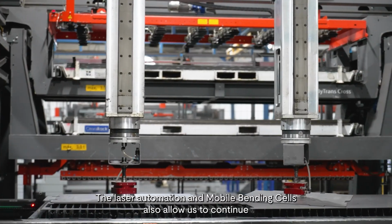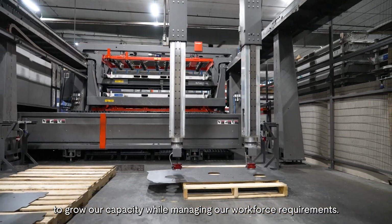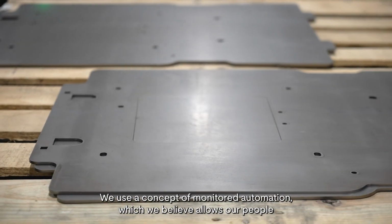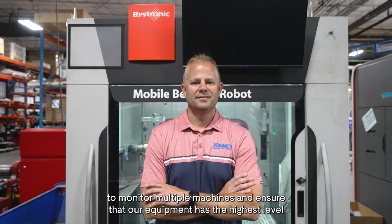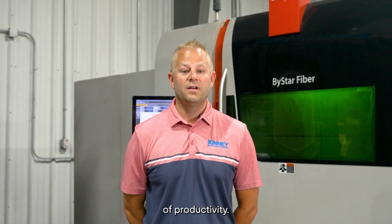The laser automation and mobile bending cells also allow us to continue to grow our capacity while managing our workforce requirements. We use a concept of monitored automation, which we believe allows our people to monitor multiple machines and ensure that our equipment has the highest level of productivity.